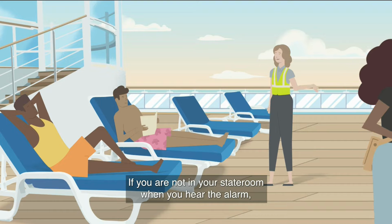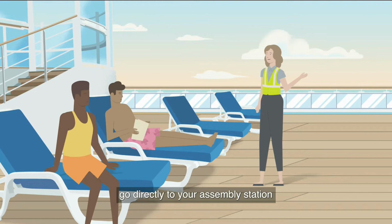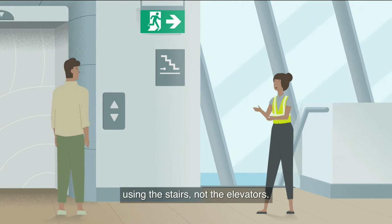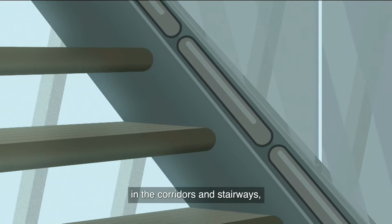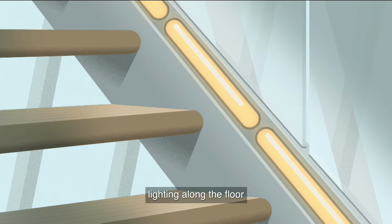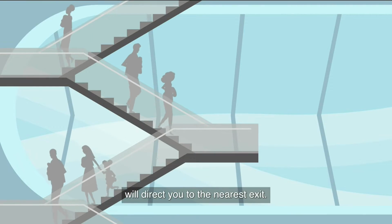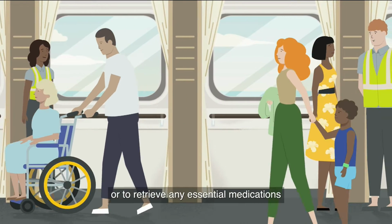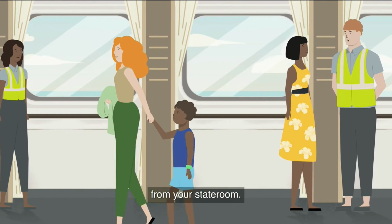If you are not in your stateroom when you hear the alarm, go directly to your assembly station with your CPAS card in hand using the stairs, not the elevators. If there is reduced visibility in the corridors and stairways, lighting along the floor will direct you to the nearest exit. Crew members will guide you to your station and are also available to answer any questions or to retrieve any essential medications from your stateroom.